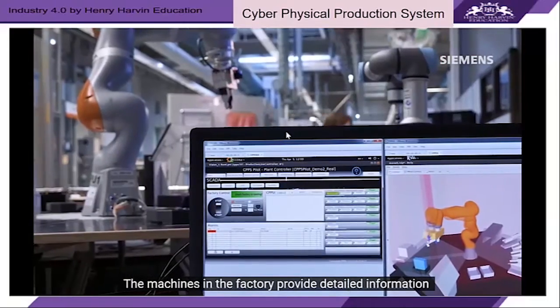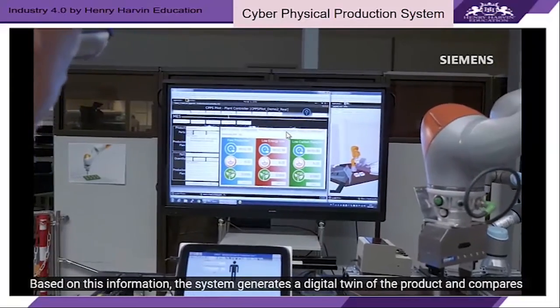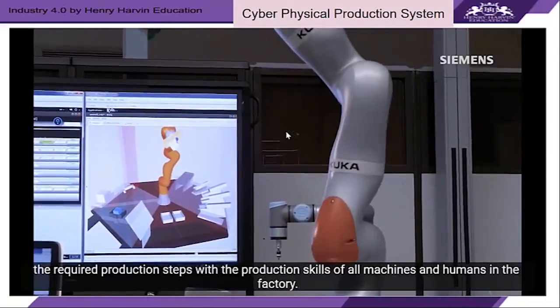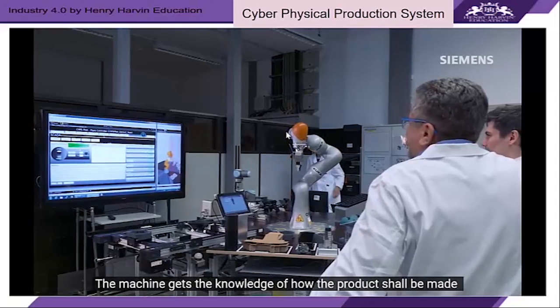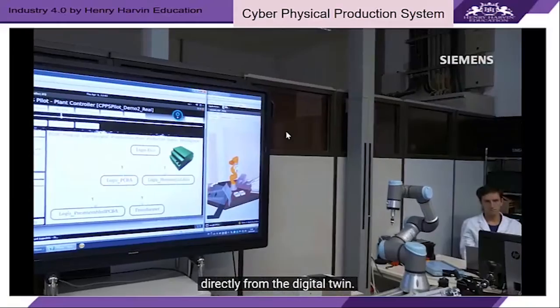The machines in the factory provide detailed information about their production skills and constraints. Based on this information, the system generates a digital twin of the product and compares the required production steps with the production skills of all machines and humans in the factory. The machine gets the knowledge of how the product shall be made directly from the digital twin.